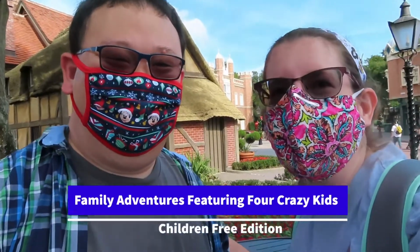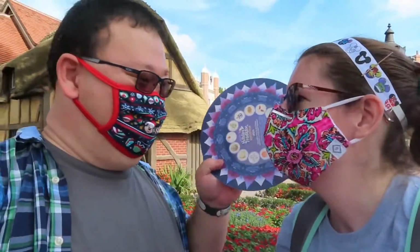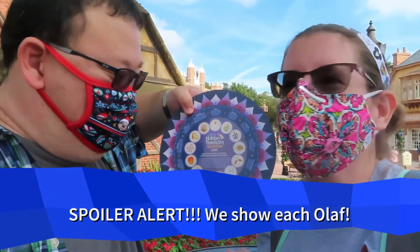And today we are at Epcot. And we are going to do the Olaf's Holiday Expedition for 2020, which I didn't know they were doing anything like this, so I'm pretty excited about it. So these were $7.99 a piece, and at the end you get a fun prize that we will show you guys when we're done.